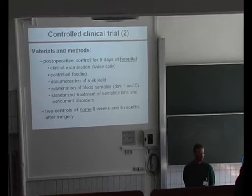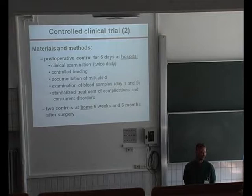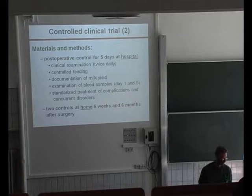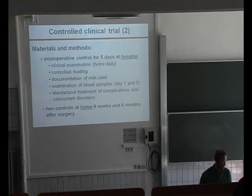After surgery, the animal stayed for another 5 days at the clinic here. And during this period, we performed a clinical examination twice daily, controlled feeding, the documentation of the milk yield, and we also performed examinations of blood samples. We did also a standardized treatment of complications and concurrent disorders during this period. After that, we made a follow-up examination of the animals at the farm 6 weeks and 6 months after surgery.